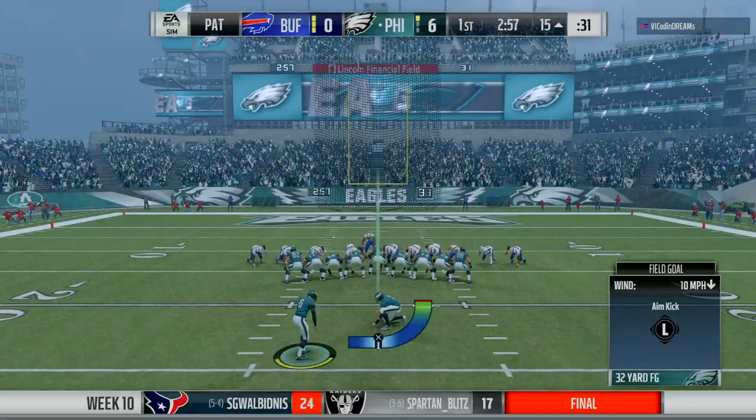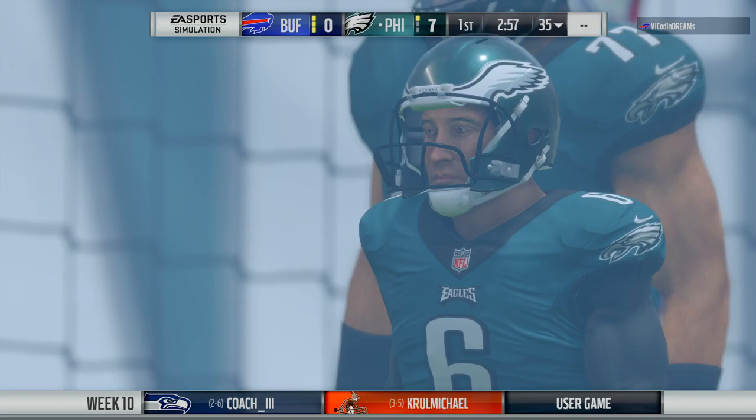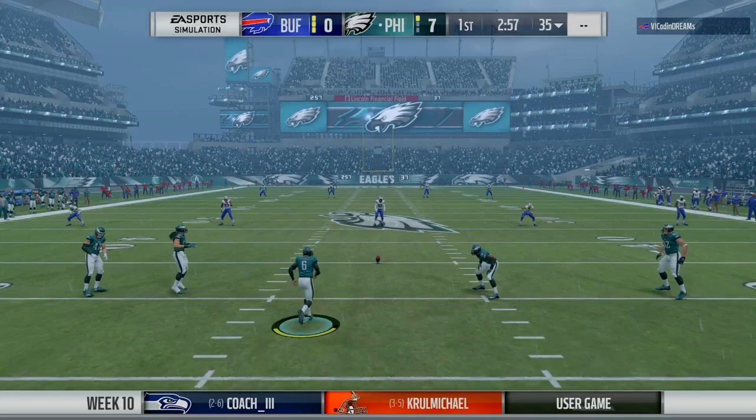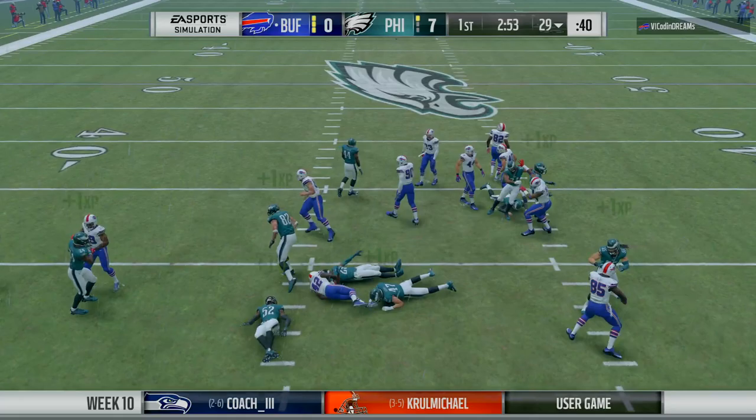And we'll see if this rain affects the team's decisions going forward. But they kick it here, and it's good. Sturgis out now to kick this one off. This will be fielded at the 8. And a good return as he'll be stopped just shy of the 30-yard line.